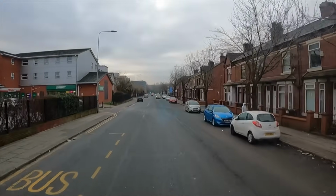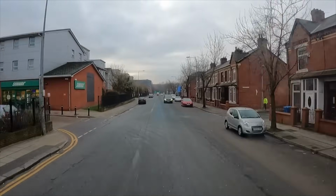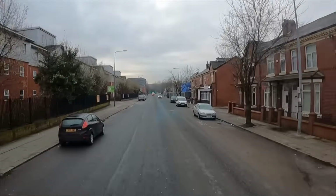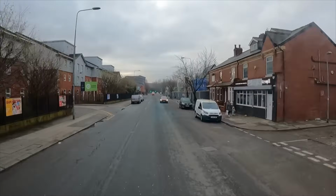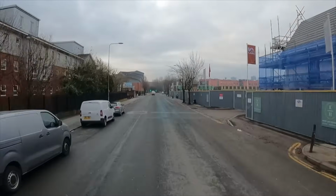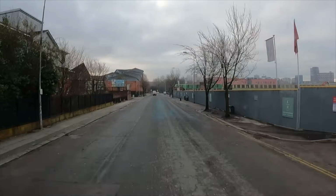Causing absolute havoc it is. Calculating route. That road being closed. Right. Then turn right. Calculating route. I'm still having a go at me.